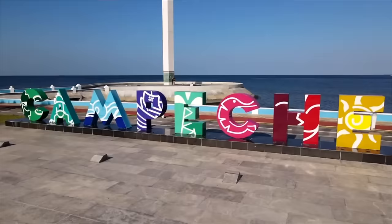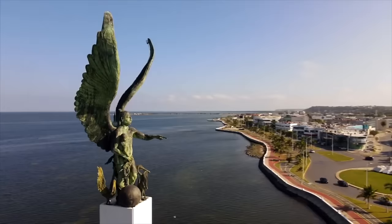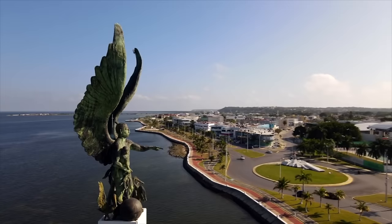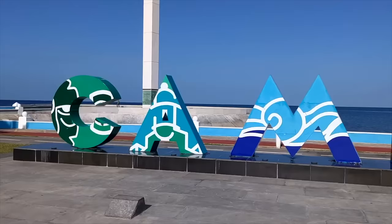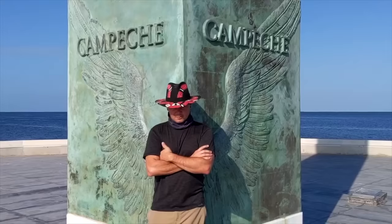One spot that you should definitely check out if you're coming to Campeche is the Malecón. It's a several kilometer or mile long run where people can exercise, bike, walk, and just enjoy the beautiful waterfront. It's also where you'll find the sign for Campeche, which Mexico has signs for all of their cities in these colorful letters. It's kind of like their signature mark, and a statue of an angel.